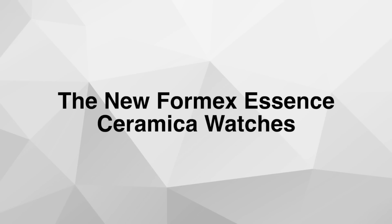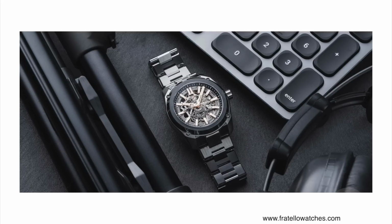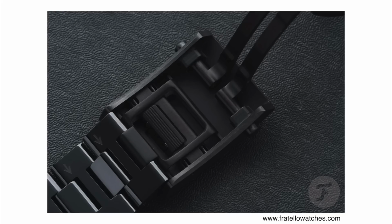The new Formex Essence Ceramica watch collection. Formex is celebrating their 25th anniversary this year, and because of that fact, they're giving us this new skeletonized watch in a fully ceramic case with a fully ceramic bracelet and even a ceramic clasp. I think that's the very first ceramic clasp in the whole watch industry. This watch in a lot of ways is very cool, but in some ways a little puzzling.